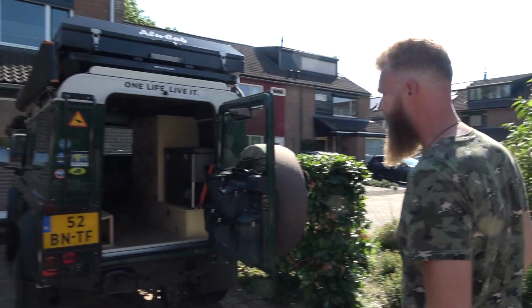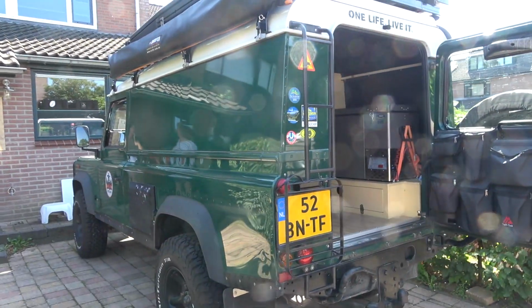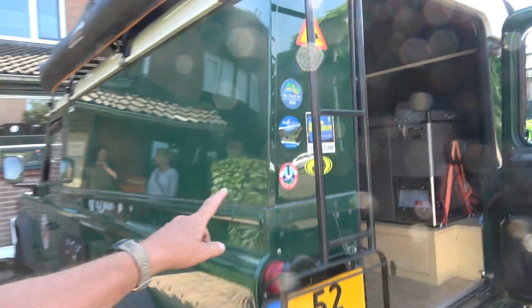This is a TD5. Yeah, correct. It's got almost 310,000 kilometers on the clock. It's built in 2004. It's a 3-door, so plenty of room in the back. It still looks very good. The paint is original. Paint is original, yeah, I think so. Wow, very nice.